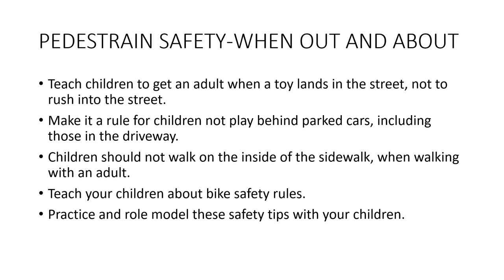Children should not walk on the inside of the sidewalk when walking with an adult. Here, I believe the inside of the sidewalk is the street side of the sidewalk. So when walking with an adult, they need to be walking on the outside, out towards the yard side of the sidewalk, not the curb side. Teach your children about bike safety rules, and practice and role model these safety tips with your children.